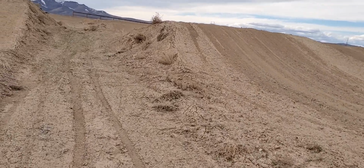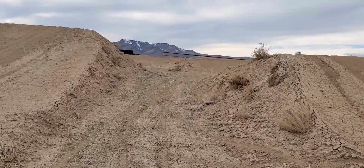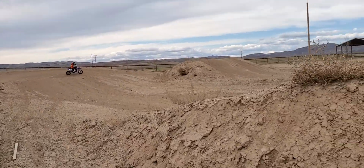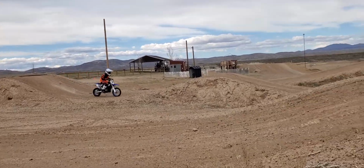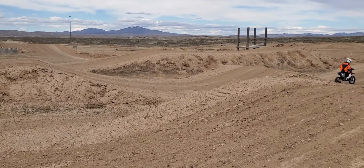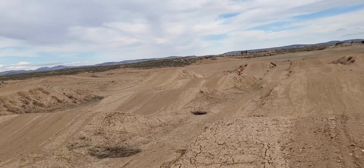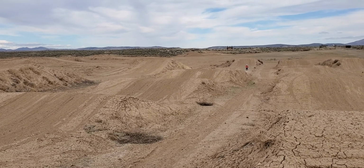Give it some gas! Throttle! Yeah, there she goes. Yeah, there's some pretty cool doubles like this. Yeah, wow. That's a great track. Holy cow, man. Really tough. Alright, well, that's the track it looks like. They've done a lot of work here and it looks pretty cool.